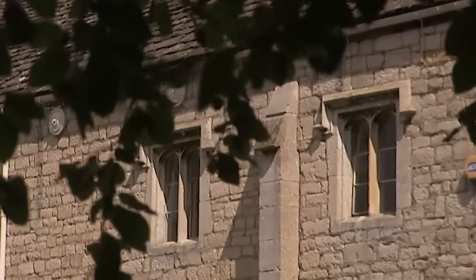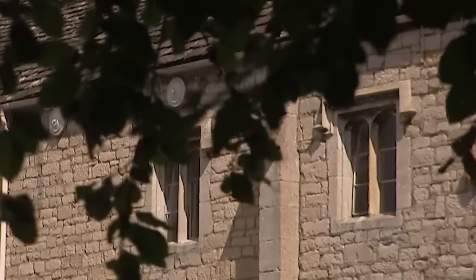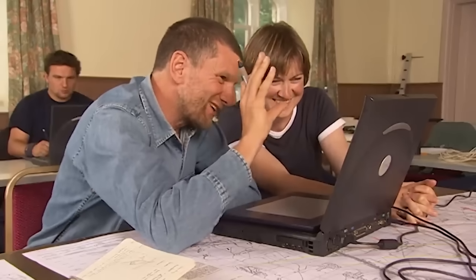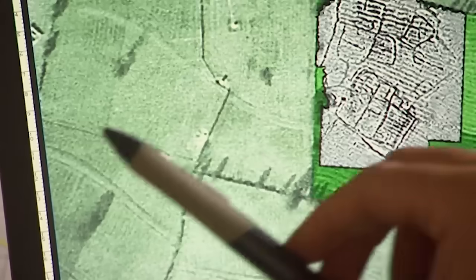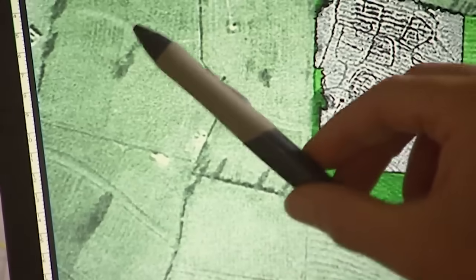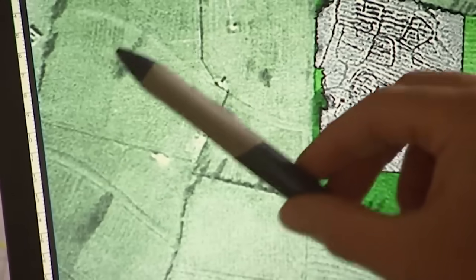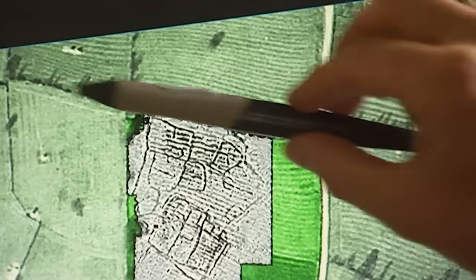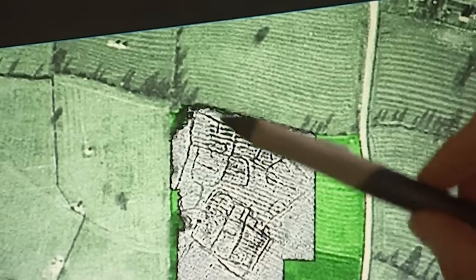Stuart's been drawing together his observations. Having an absolute field day, literally, with this. What is absolutely staggering about this field is, can you see these old field boundaries? Now, they're very different to the modern ones. Can you see how that axis is parallel to this one here? And how that one goes through there, respects the alignment of that group of paddocks.